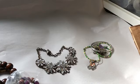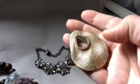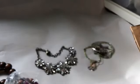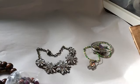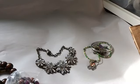I knew this one would have a lot of earrings or loose beads in it because it was rattling as I carried it in. This is a pendant with no chain and one missing rhinestone. This is a fun knuckle ring.